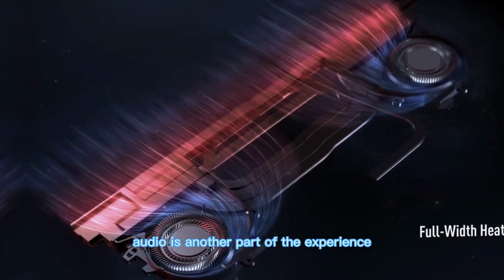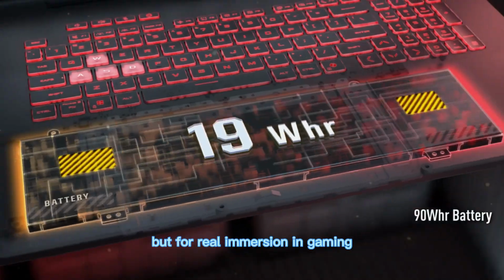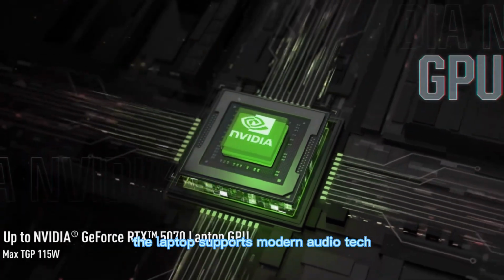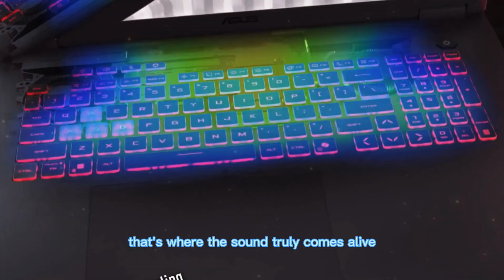Audio is another part of the experience worth talking about. Speakers get loud and clear, good enough for watching shows or casual play. But for real immersion in gaming, a headset is still the better option. The laptop supports modern audio tech, so plugging in headphones gives you the depth and direction needed in competitive titles. That's where the sound truly comes alive.